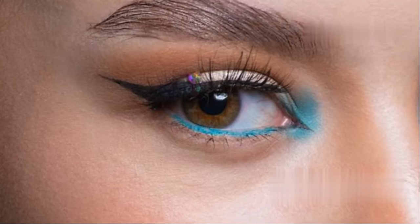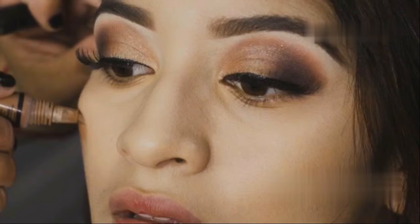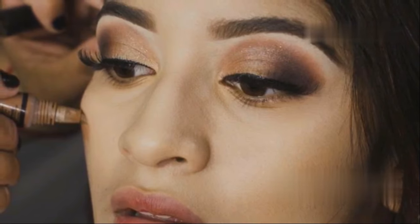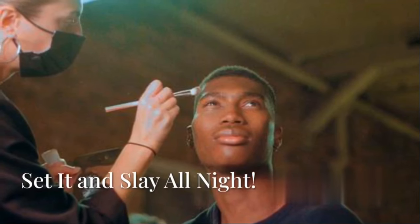4. Contour and bronze. Contour your cheekbones, jawline, and nose using a matte bronzer. Add a warm bronzer over top to give your face a sun-kissed glow. Blend well for a natural, sculpted effect.